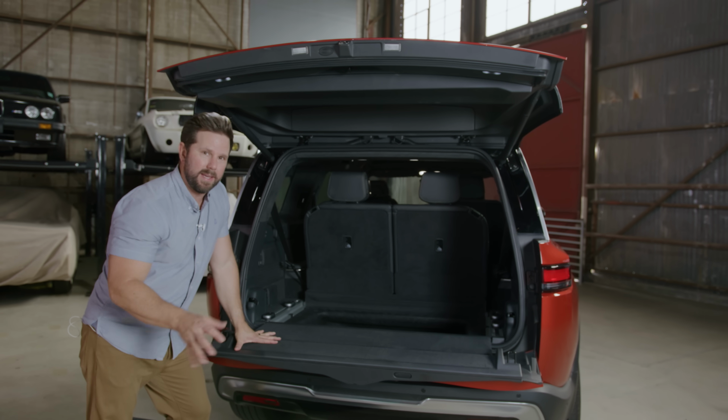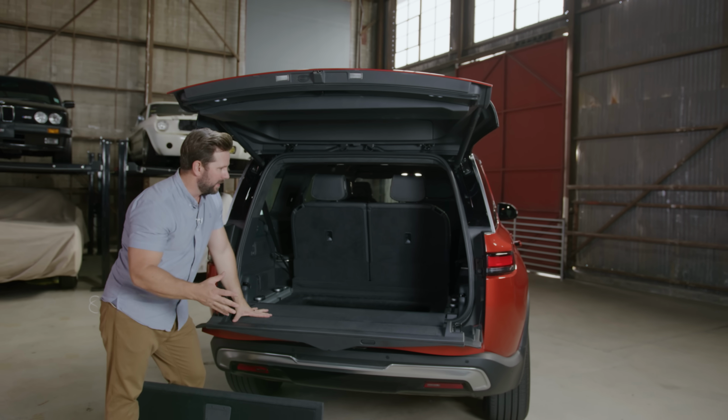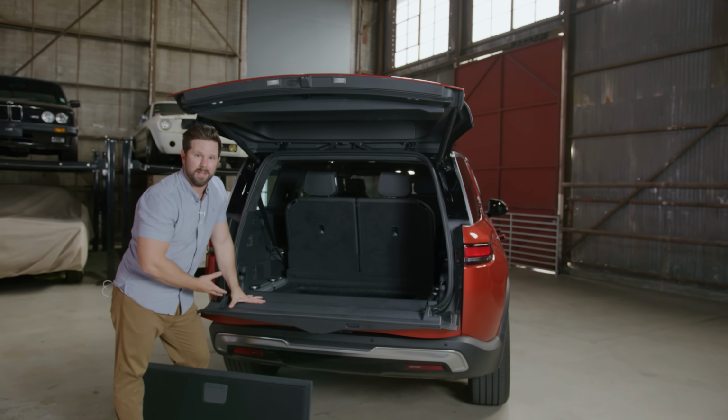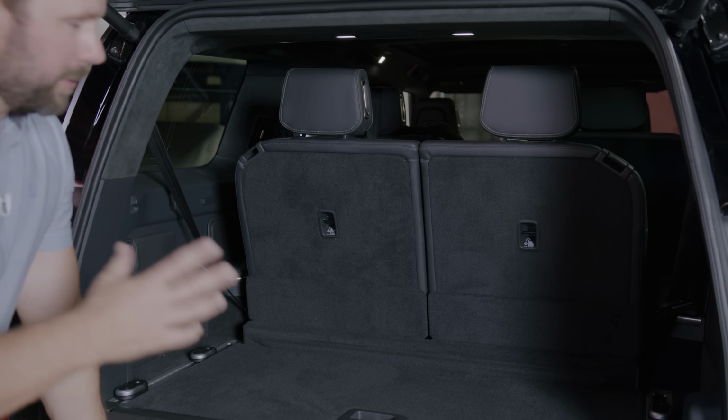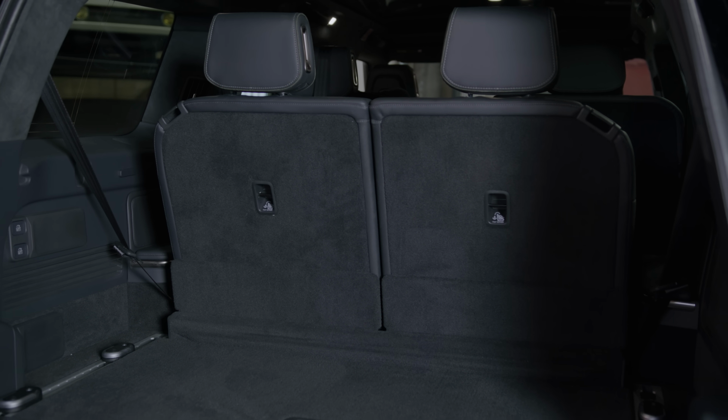It's just crazy to think that something that big can fit behind the third row in a vehicle that's only about an inch longer than a Tesla Model X. So the back seat, or the third row, is really big. It's big enough for me and my tall friends.